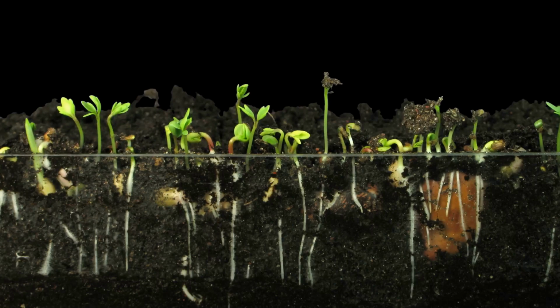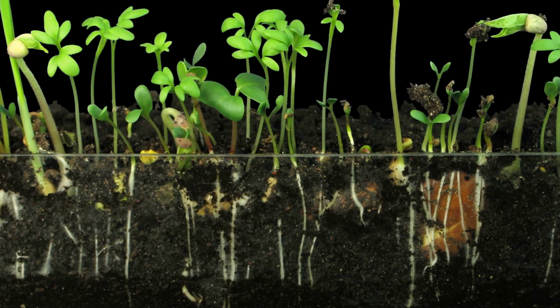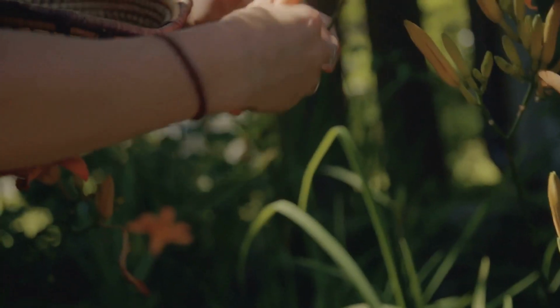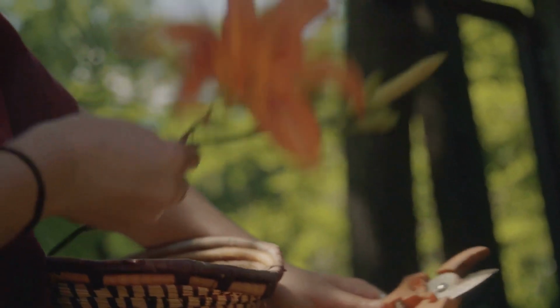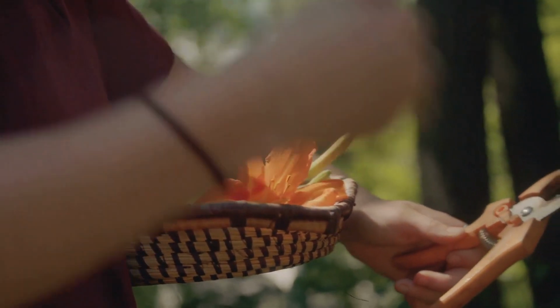Different plants have different growth cycles, and pruning at the right time can significantly impact their health and blooming potential. Understanding these cycles is crucial for effective pruning. For many flowering plants, the general rule of thumb is to prune them immediately after they finish blooming. This helps to maintain their shape and encourages more blooms in the next cycle.